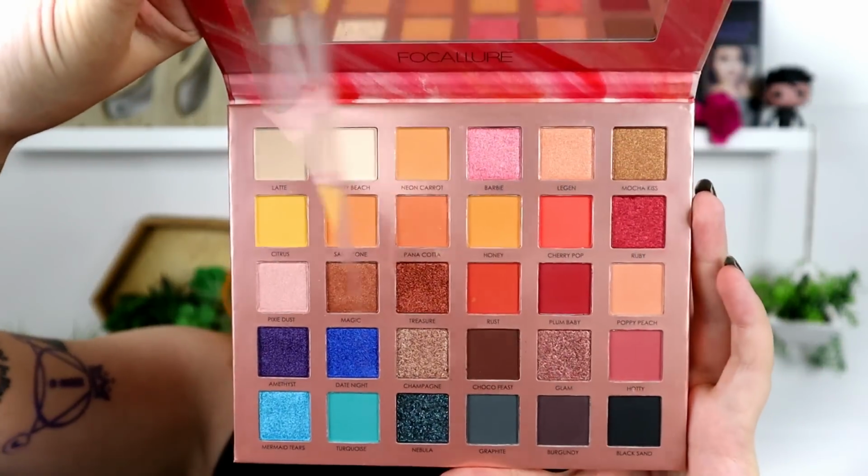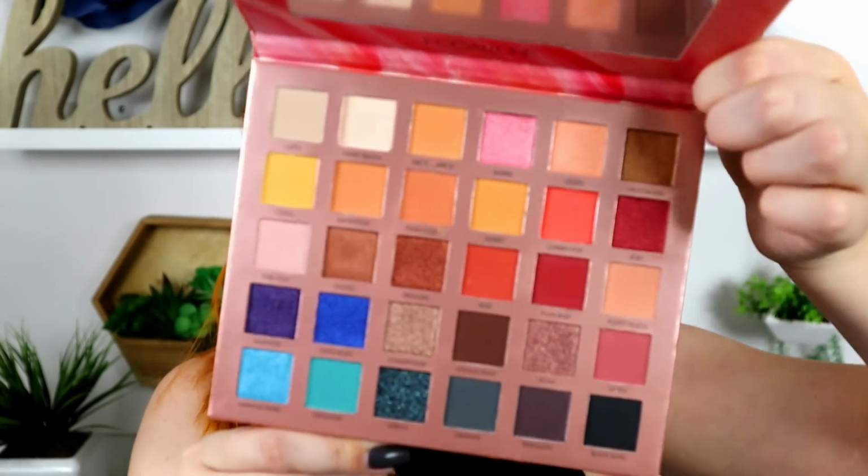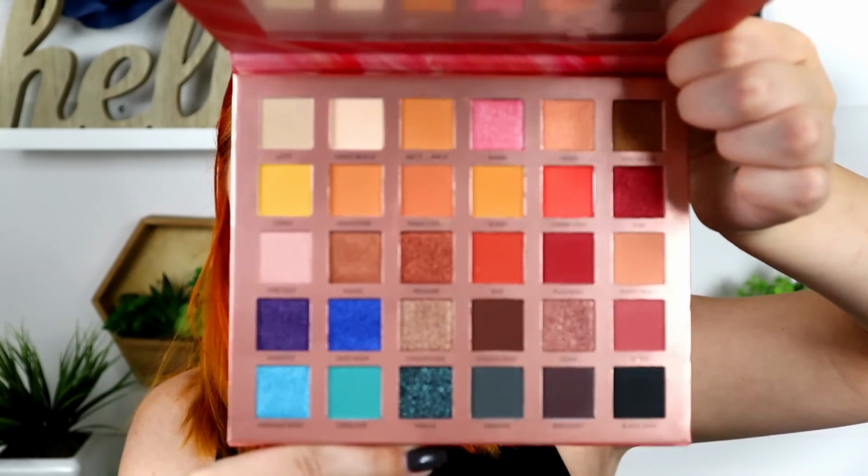So this is the next one, and then we have one other one. This is the Endless Possibilities palette, which is the biggest one. And this is the color scheme in this one. It reminds me of the color scheme of a palette I've seen before, but I cannot think of it. I think it's one of the Morphe ones or something. Maybe it's a Beauty Bay palette or something. I don't know. It reminds me of something so much, but I can't remember what it is.